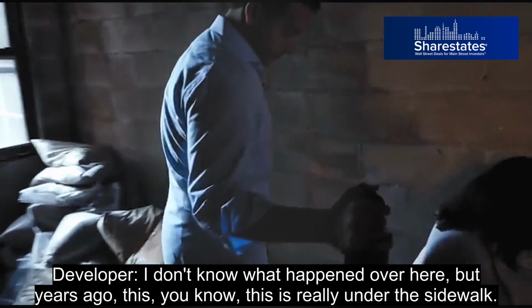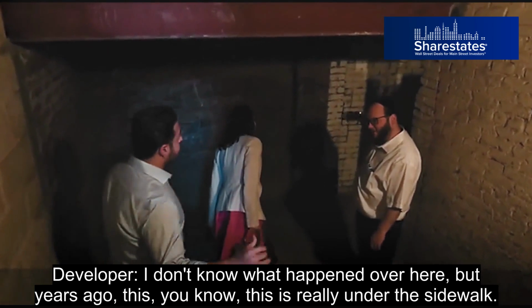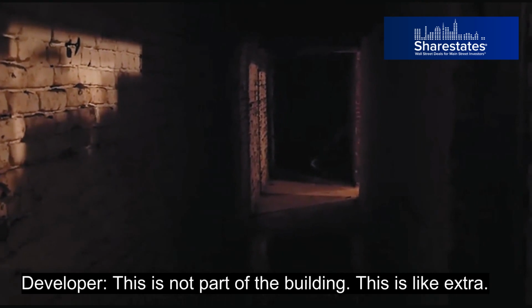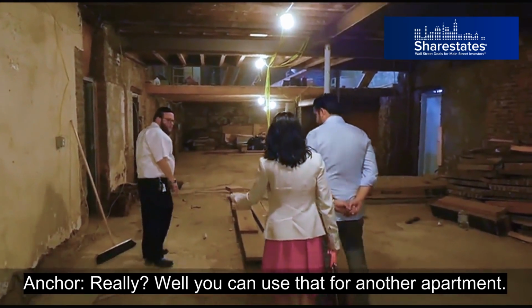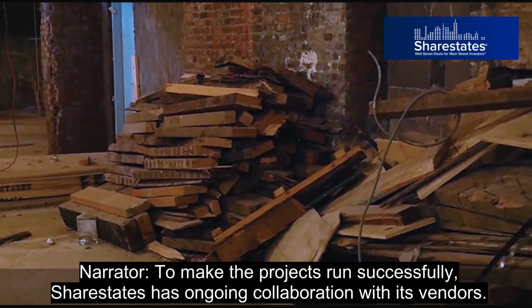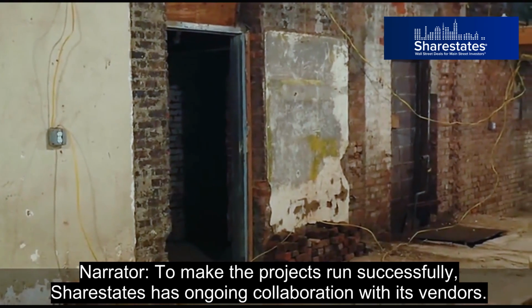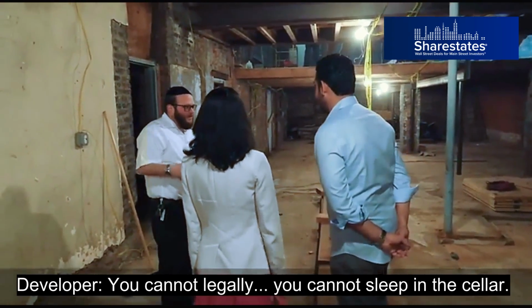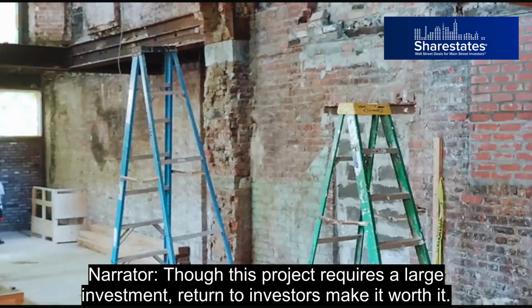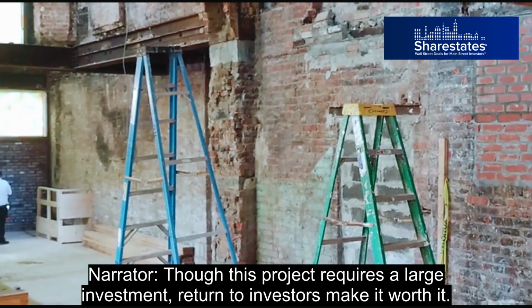I don't know what happened over here, but years ago, this is already under the sidewalk. This is not part of the building. This is like extra. Really? Well, you can use that for another apartment. To make the projects run successfully, Sharestates has ongoing collaboration with its vendors. You cannot sleep in a cellar. Though this project requires a large investment, return to investors make it worth it.